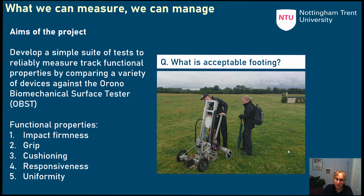Just as a reminder, the functional properties that Sarah talked to you about were impact firmness, grip, cushioning, responsiveness and uniformity, and with the OBST we're able to measure these. The idea is to identify a number of simpler pieces of equipment that are much more manageable in terms of getting around a cross-country course and taking some assessments, measuring it and moving on prior to the competition actually starting.